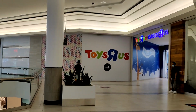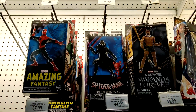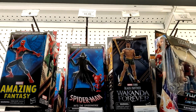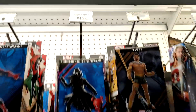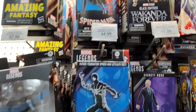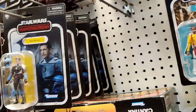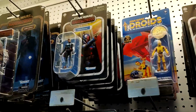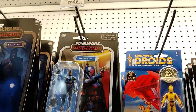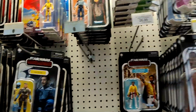Alright, let's go to Toys R Us and see what they have. So we're back at Toys R Us and there's the $84.99 Spider-Man Noir and Spider-Ham. $84.99, as I said. Crazy. And now the regular Black Suit Spidey is also $44.99. Absolutely bonkers. They did get a whole case of Axis Wolves and Costa Reeves for $22.99. And I'm tempted to pick one up because $22.99 is actually not that bad.